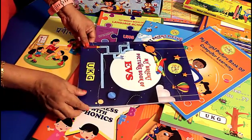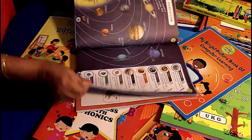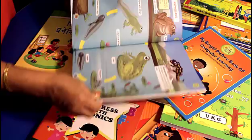Let's see the EVS book. So this is an EVS book. These are the chapters, right? So see the pages. So this is a book. Now let us see how to use the book at home.